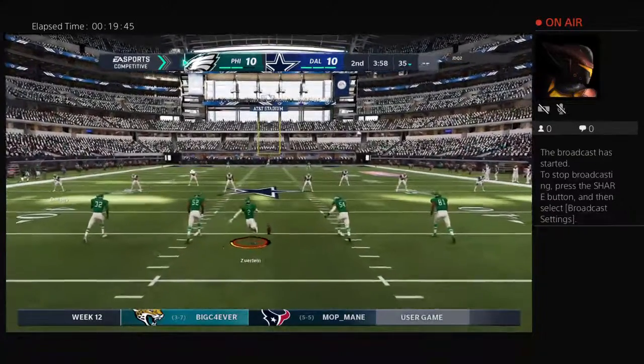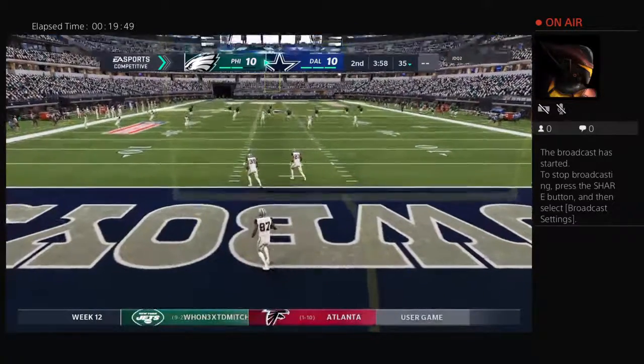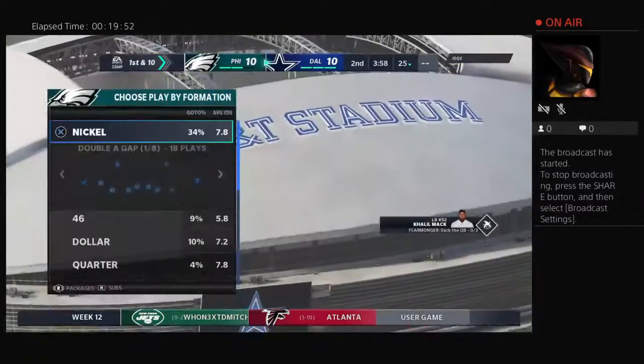All level now at 10 apiece as the kick's away. And a fair catch signaled for and taken successfully.